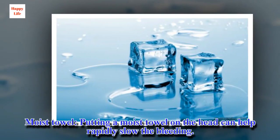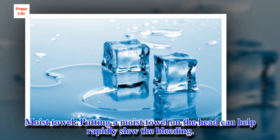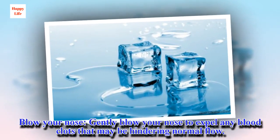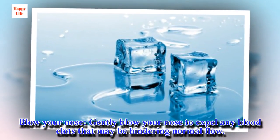Moist towel. Putting a moist towel on the head can help rapidly slow the bleeding. Blow your nose. Gently blow your nose to expel any blood clots that may be hindering normal flow.